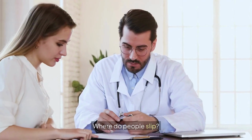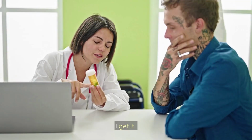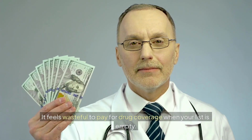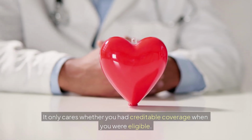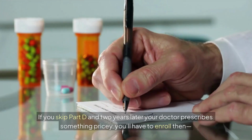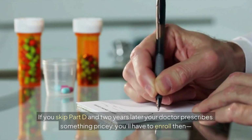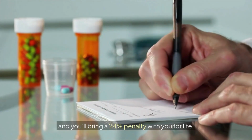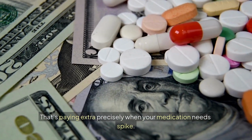Where do people slip? The big one: I don't take meds. I get it. It feels wasteful to pay for drug coverage when your list is empty. But the penalty doesn't care about your current prescriptions. It only cares whether you had creditable coverage when you were eligible. If you skip Part D, and 2 years later your doctor prescribes something pricey, you'll have to enroll then, and you'll bring a 24% penalty with you for life. That's paying extra precisely when your medication needs spike.